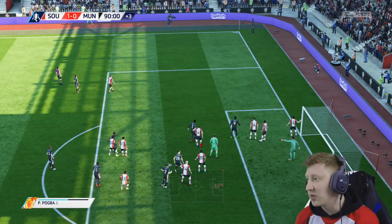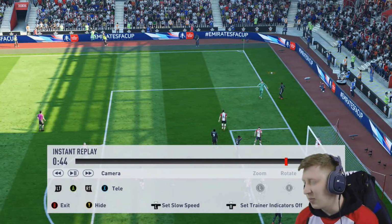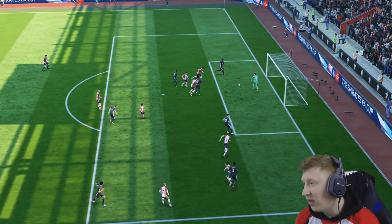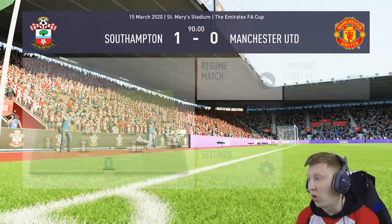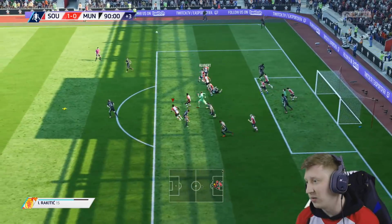I'm going to have a look at a replay there. Surely that would have been the simplest of tap-ins for him at the back post. He was in a great position. Anthony Martial, that is inexplicable. I can't tell you why he's left that, but I'm superbly happy that he did.